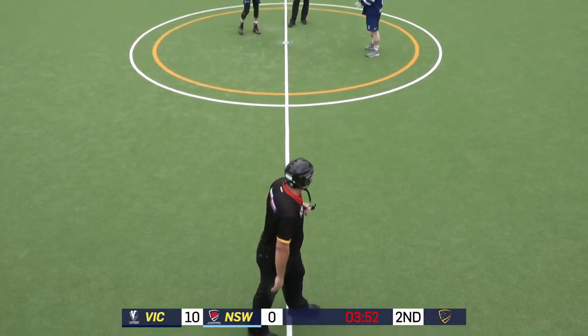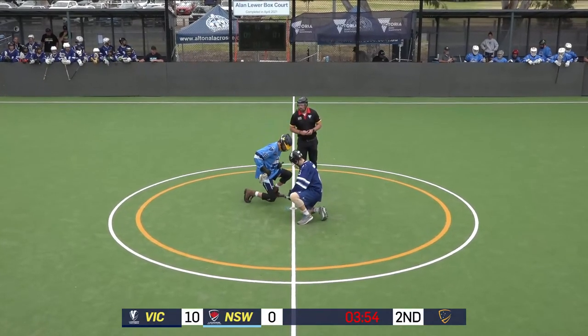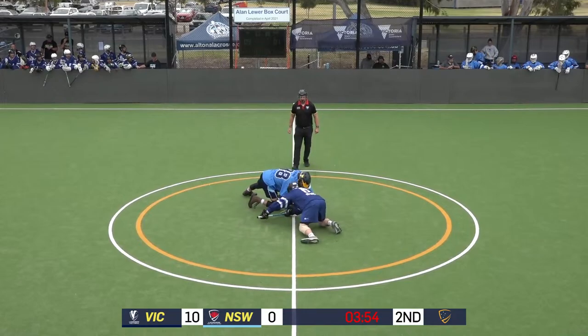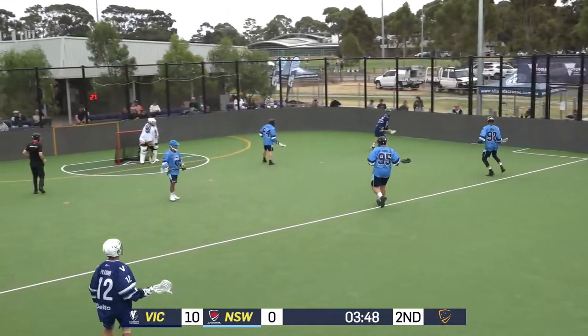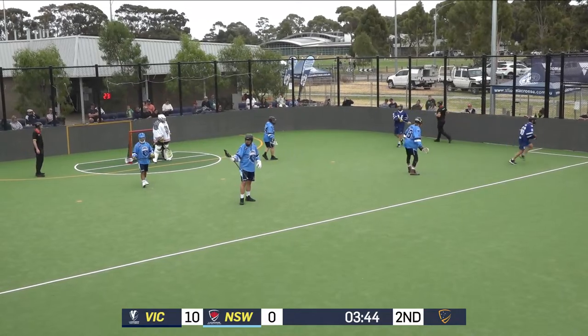So penalty just being reassessed. Oh, Frank Nichols with a penalty there. Didn't realise he had a penalty, but he does. So I didn't see what the penalty was for there. As Buffy picks the ball up, does his job, gets it into offence and says, there you go, boys, you go about your work.